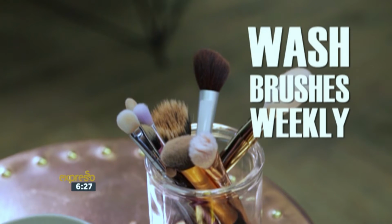Now, you should be doing this every week, if not every second week. And if you've been using it on another person's face, then you need to wash your brushes straight away.